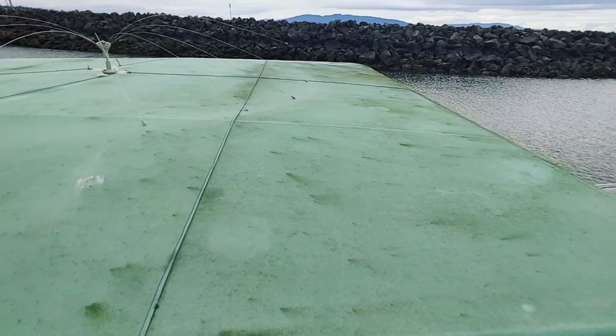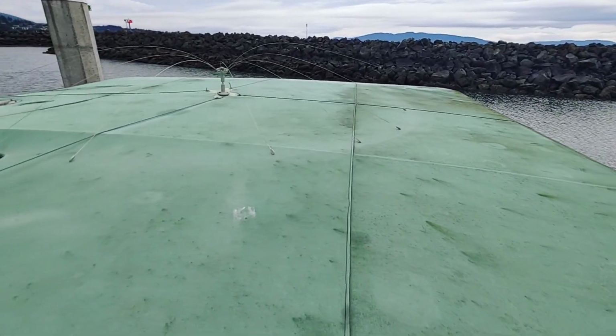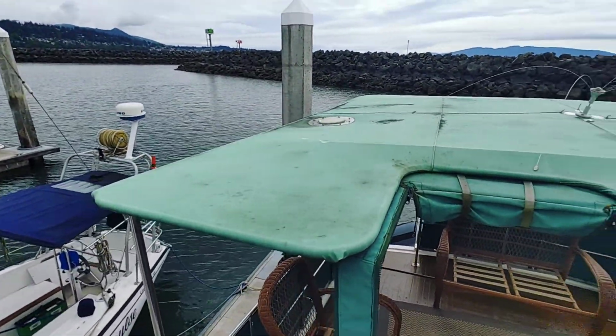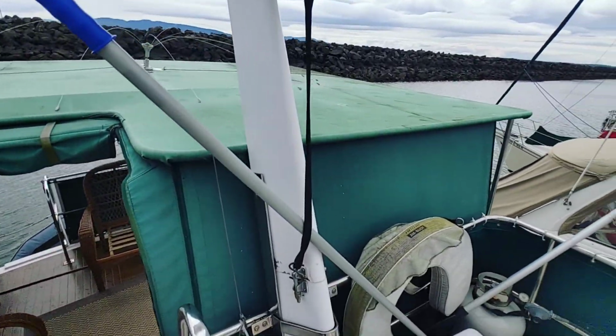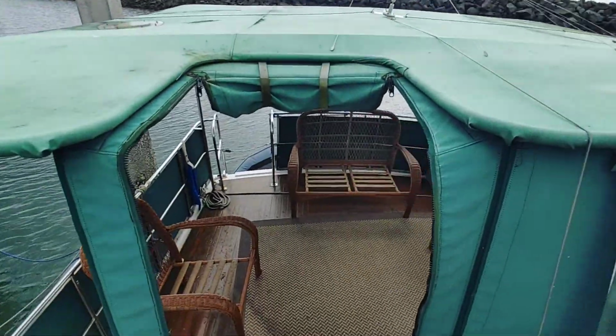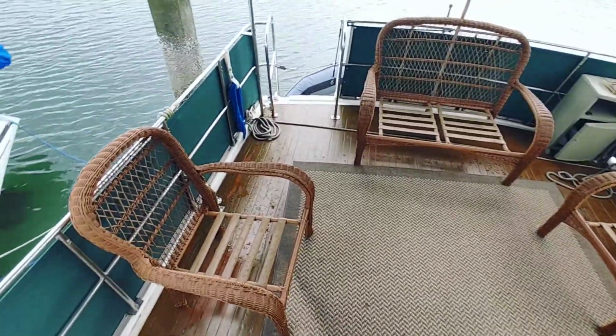Conditions of the canvas, you can see up close there, it's a bit weathered but doesn't leak at all, and it's held together just fine. It's about the same condition as the Bimini as well.